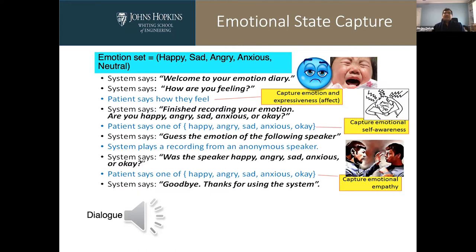So here, as you can see, it's not a very developed dialogue. We're doing much better now. But we ask them to annotate their emotions, their self-awareness about their emotion. That's important to report. As well as empathy. How do you feel about other people's emotions? So we play this recording and see how you feel about it. Because sometimes depressed people think that their problem is worse than anybody else's. So we're looking at self-awareness and empathy, as well as the acoustics and the modeling of that aspect. We're trying to model everything when we do this kind of dialogue modeling. So this is using emotion from speech to do assessment of mood and depression.